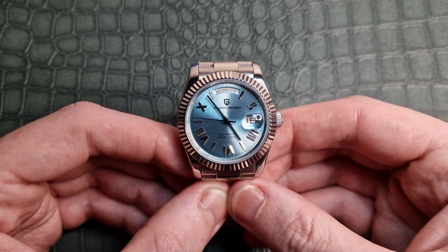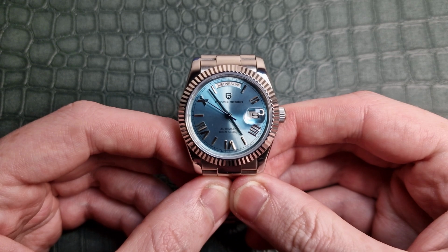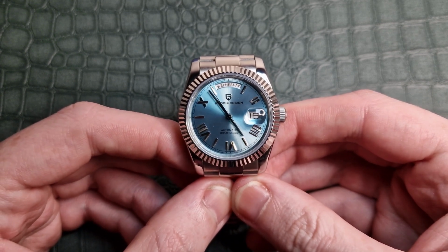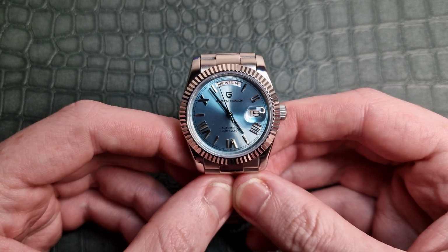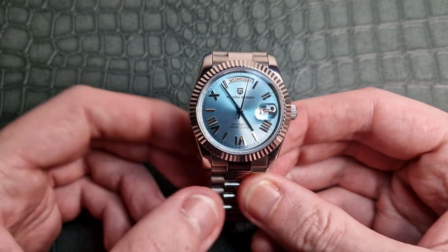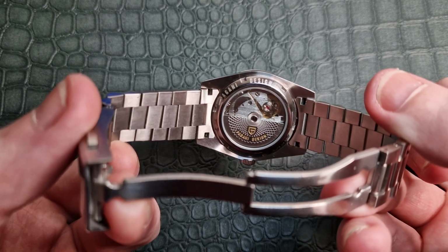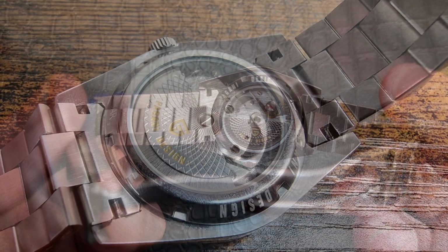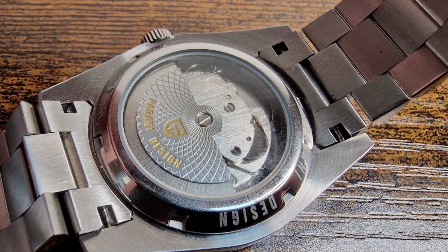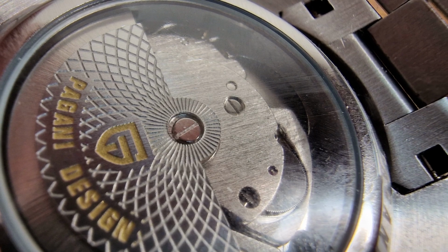It's got a 42-hour power reserve, and it beats at 21,800 beats per hour. Pretty much around the same type of specification as the NH35. However, we don't know how robust it is in comparison. As we move to the back of this one, you can see that it is a display case back. Now, I was really impressed by the rotor on this. It's a very nicely designed rotor. However, I do think that the roughness of the movement kind of spoils that a little bit.